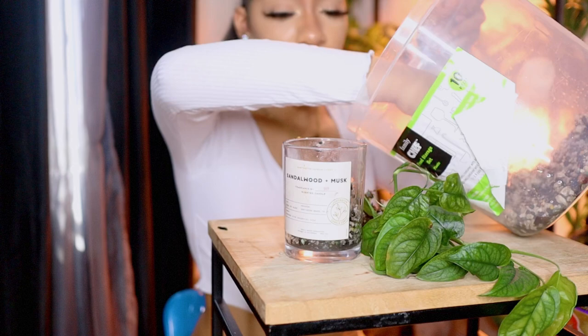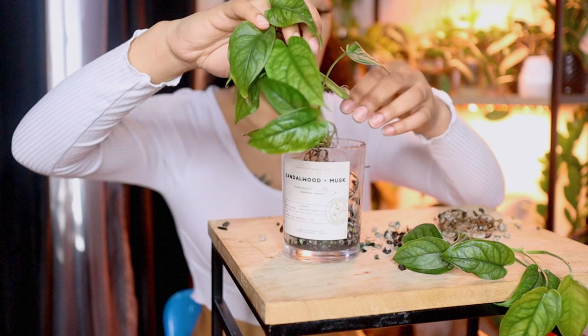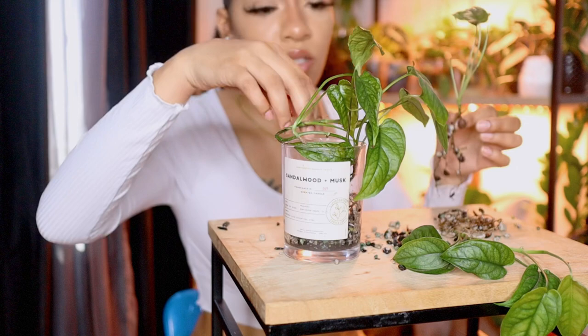Okay. What's going on with y'all? What's going on with you? Okay, so this is two different plants. We're gonna get you down in there first. Oh, it's three? Oh, it's three. Look at, wow. Three little cuttings. The girls are melting.